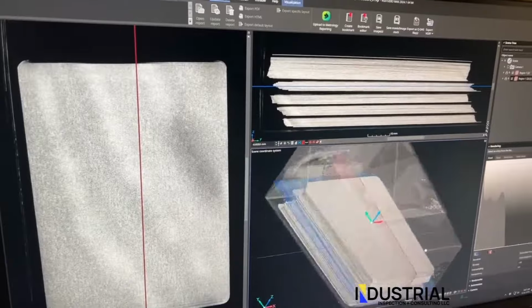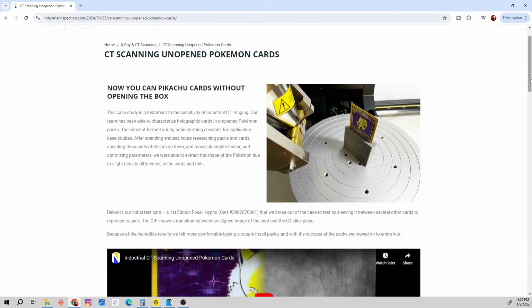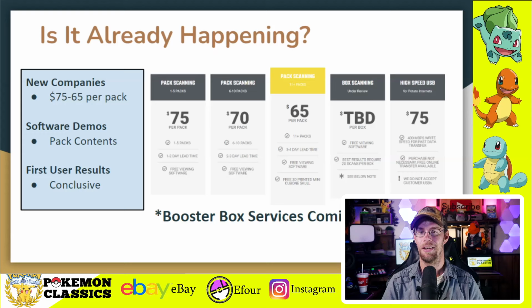It's hard to say how prevalent this technology and this process have been in the past, but currently, it's going mainstream, with a number of new companies emerging to capitalize on it. In fact, at least one company has already built out a website and a business model in which they charge between $75 and $65 per pack, depending on how many packs are submitted. They've also included software demos that you can download that demonstrate how they scan packs, as well as revealing the individual cards inside. Finally, we've already seen some of the first users posting their results from using this service, and the results seem to be conclusive, with clearly identifiable holographic cards from inside the packs. They've also announced that booster box services are coming soon.